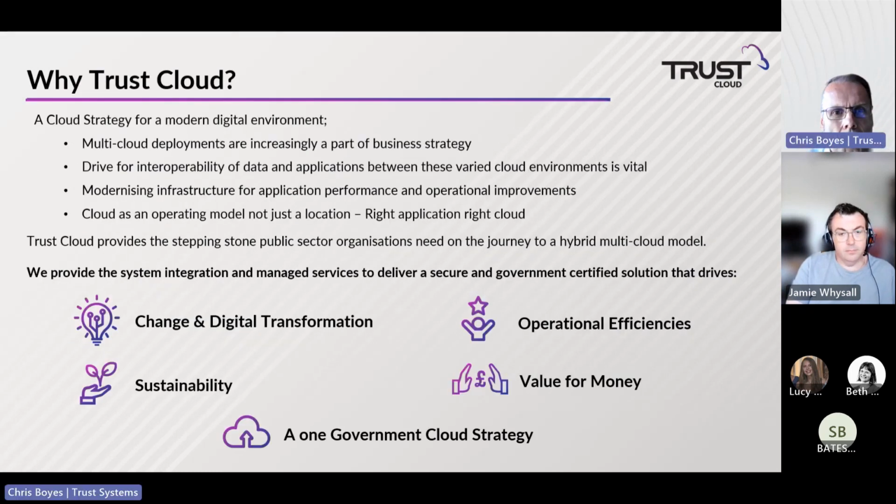So in terms of Trust Systems building Trust Cloud, it was primarily built to provide a multi-cloud, interoperable and modern operating model, not just a location. So it's more than a platform, and hopefully this presentation will explain how it works in a bit more detail and cover off the managed services that sit with it and how we go about provisioning Trust Cloud.